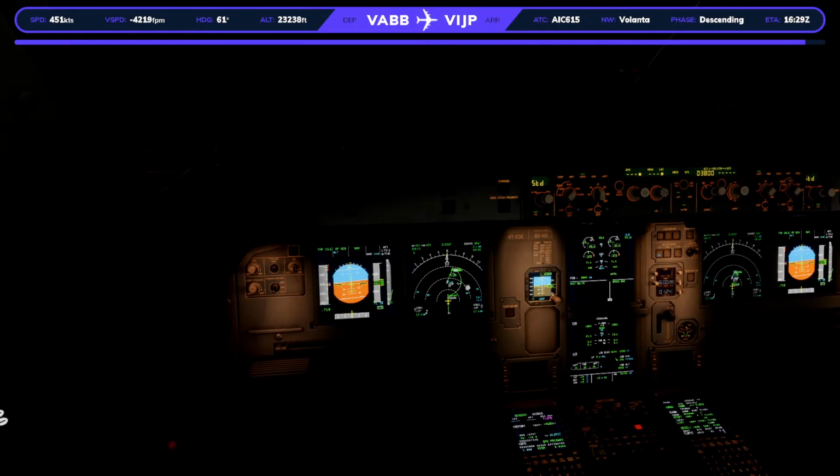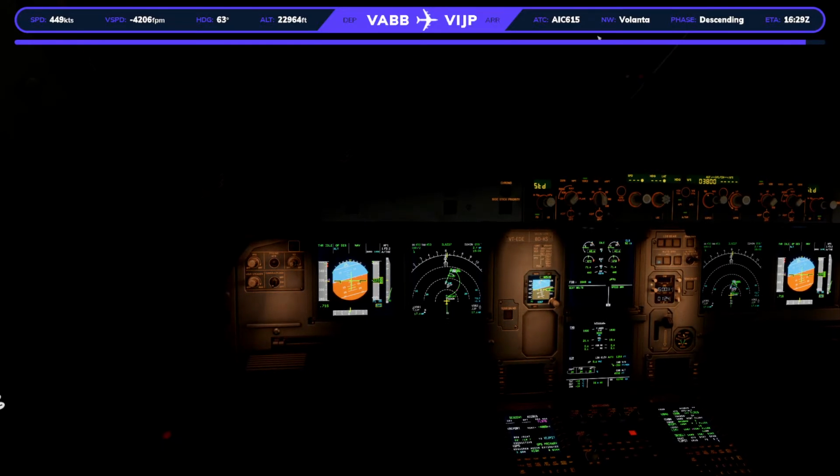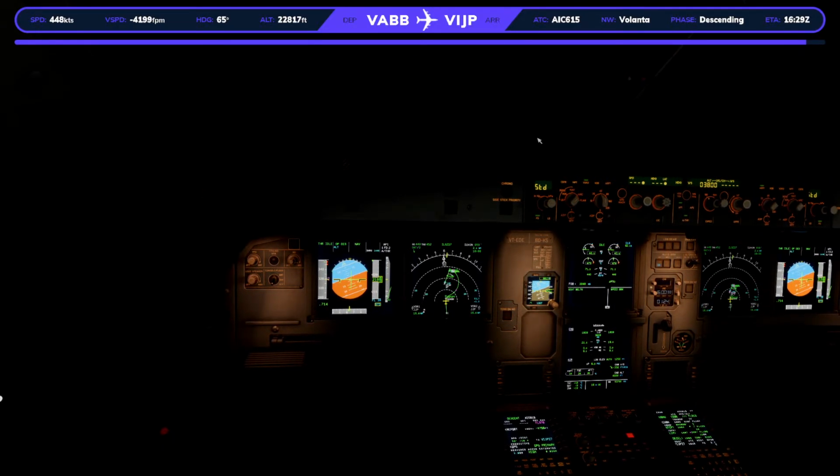See that little lightning bolt? That was supposed to be our point where we would establish on the profile, but it looks like the lightning bolt has disappeared.